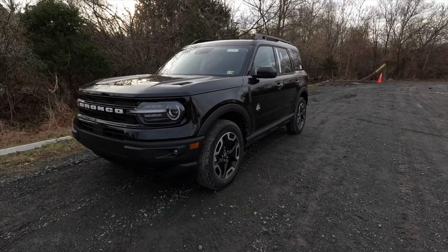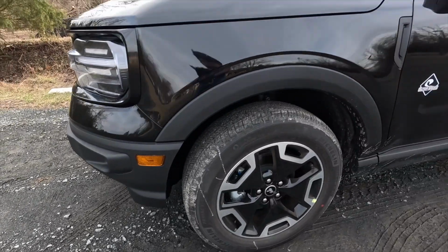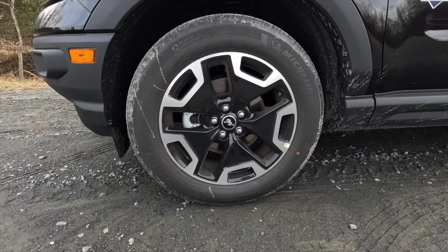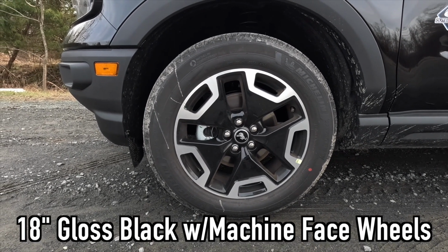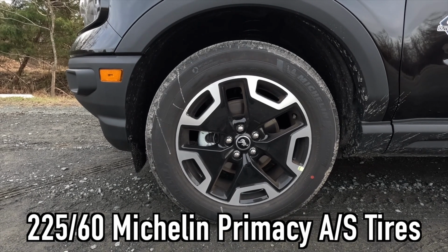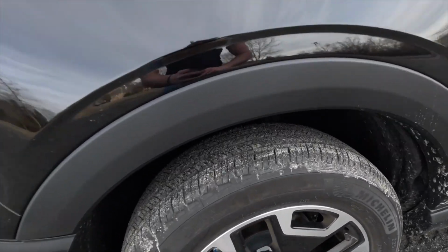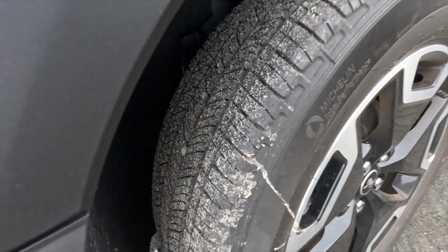And like I just mentioned, you get that satin black front bumper, and that satin black bumper leads into your satin black wheel arch moldings. And then these are the standard wheels with the Outer Banks, and they are 18-inch gloss black with machined face wheels, and these wheels are wrapped in 225/60 Michelin Primacy all-season tires. Give you a view of the tread pattern on these tires here real quick. There you go. That is what they look like.